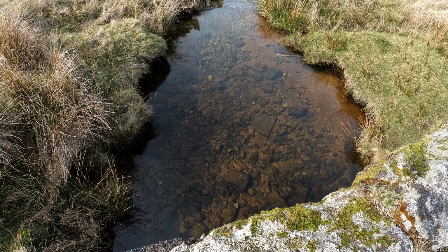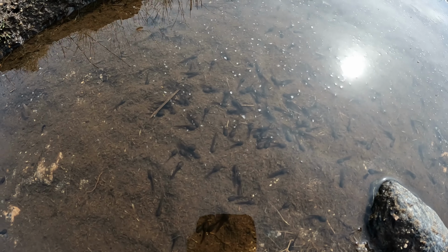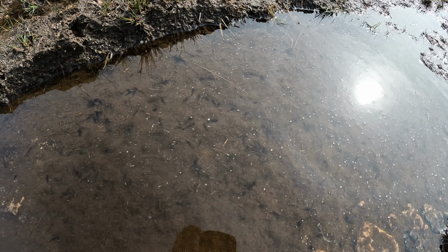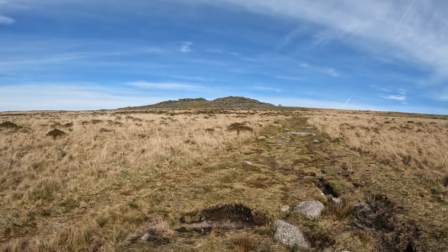Beautifully clear water. Puddle on the track there filled with tadpoles. You can see them more clearly if I agitate the water a bit. I wouldn't squash any of you there. Approaching Oke Tor.